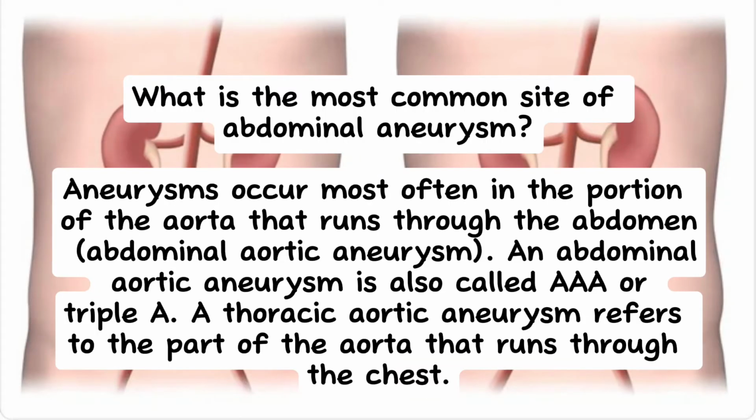What is the most common site of abdominal aneurysm? Aneurysms occur most often in the portion of the aorta that runs through the abdomen. Abdominal aortic aneurysm. An abdominal aortic aneurysm is also called AAA. A thoracic aortic aneurysm refers to the part of the aorta that runs through the chest.